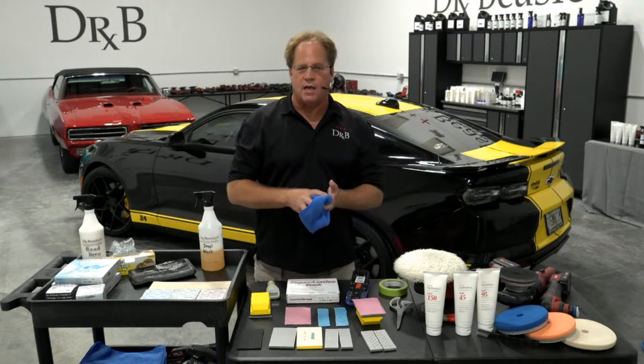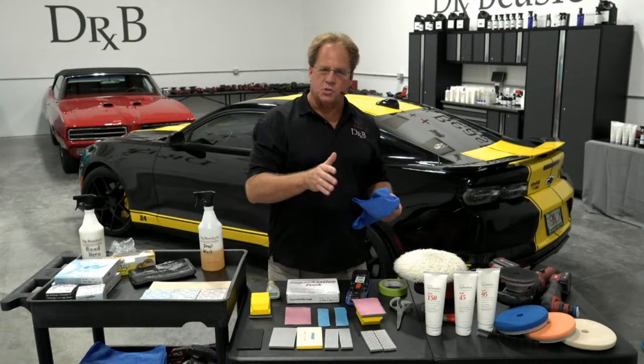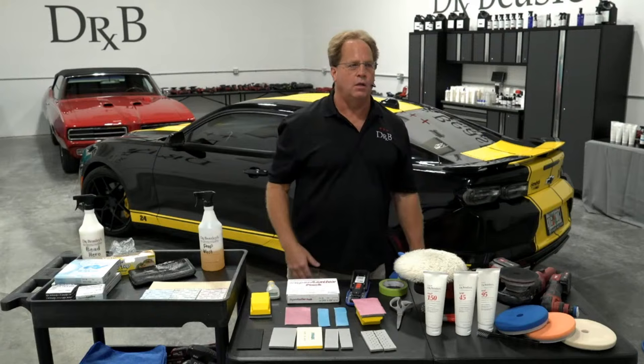When you wet sand, you have to dry, usually blow. I mean, you've got to get the surface dry so you can really gauge how much of the orange peel or the surface texture is still left on the surface. So it's just faster. And then you don't have that big of a mess at your feet. You don't have slurry running down all the cracks and crevices and all over the floor.